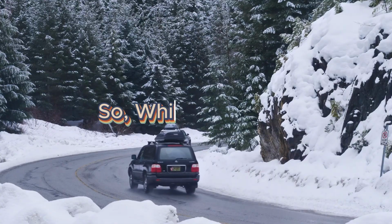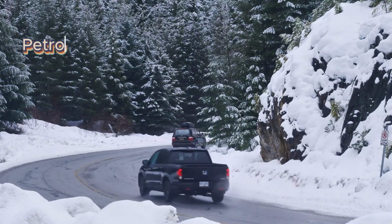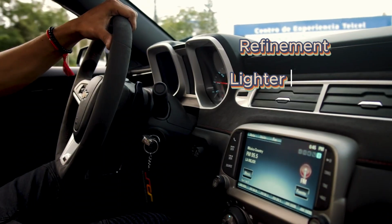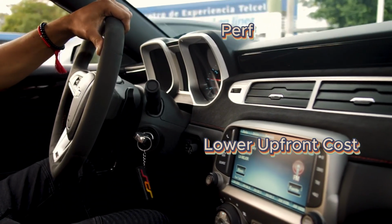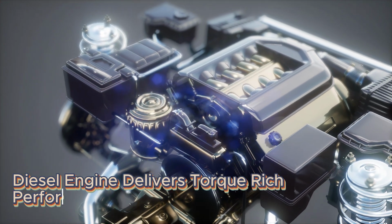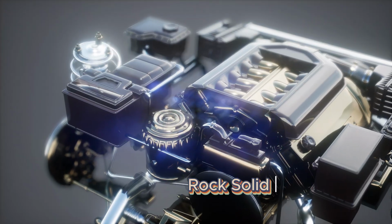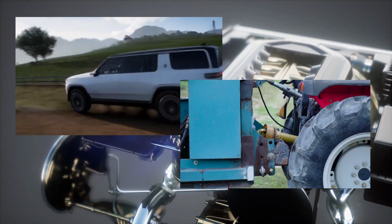So, which one is better? That's like asking whether tea is better than coffee. Petrol engines offer refinement, lighter weight, quick acceleration, and lower upfront cost, making them ideal for everyday drivers and performance lovers. Diesel engines deliver torque-rich performance, incredible fuel efficiency, and rock-solid longevity, perfect for hauling, long-distance driving, or heavy-duty work. The real answer: it depends on how and where you drive.